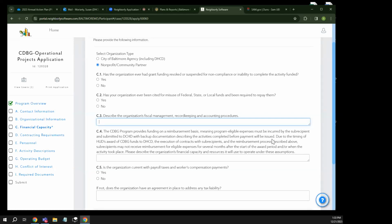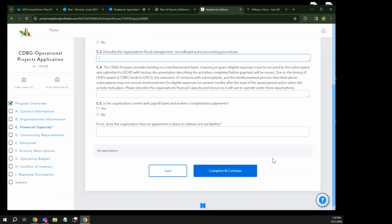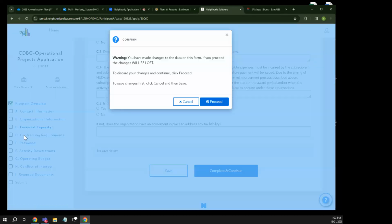There's a question on payroll taxes and workers' compensation payments, and if you're not current, we want to know if there's a plan in place, an agreement in place to address that liability. And then again, complete and continue or save, either one. Moving on, next is the contracting requirements.